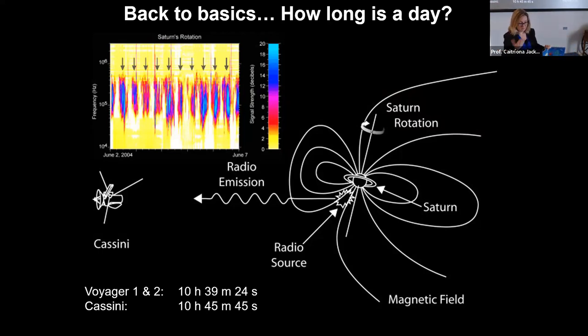The question of how long is a day is a really basic question, right? We should know that everywhere. We certainly know it on Earth, and we thought we knew it at Saturn, but it turns out we actually didn't. At Earth, one of the ways we can measure the length of a day is to have a satellite above Dunsink, see Dunsink directly below us, set our clock, watch the Earth rotate around once, and then stop our clock, and that helps us calculate how long a day is. That doesn't work at Saturn or Jupiter because they don't have a solid surface.